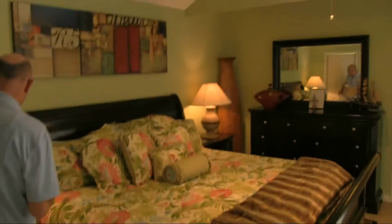Jason, maybe if you shoot it from there, you can go over there and take a shot this way and kind of show them what it looks like. It opens, of course, to the outside, to the lanai. The sliding glass doors over there open to the lanai. And Jason, if you come this way, we can then show them the bathroom. So it has its own adjacent bathroom. It's custom made, of course.